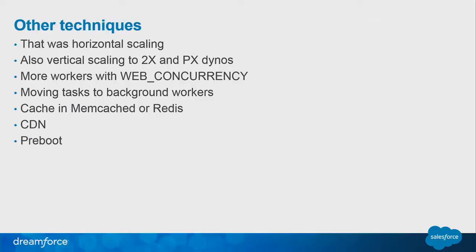You can also run multiple processes of your app inside the same dyno. So if you have a PX dyno and you're running, say, Ruby Unicorn or something, then you might run 20 workers inside of that one PX dyno just to get additional concurrency and performance out of it.